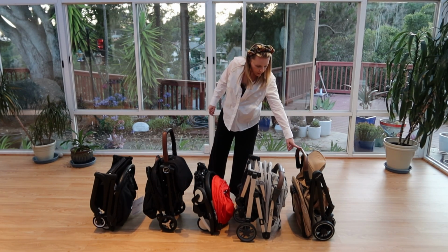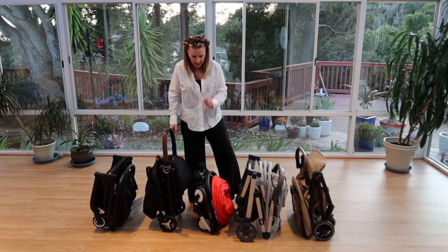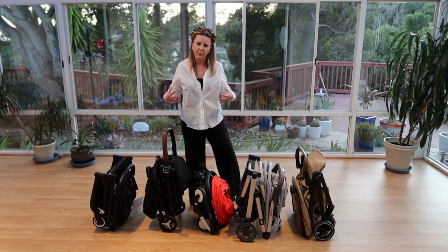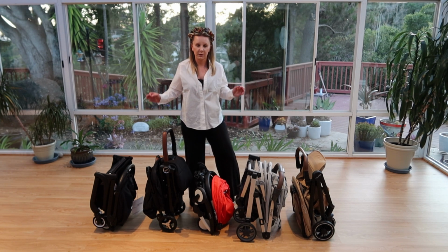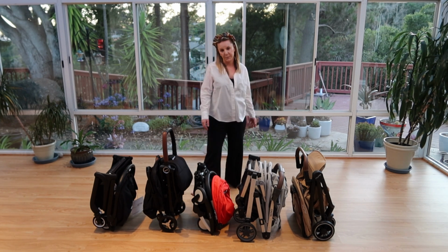The NUNA and the Silver Cross and this BabyZen will all come with sort of a dust bag to help keep it clean. Travel bags are available for all of these guys. Cup holders are available for all of these guys, all different types of accessories. But we just wanted to give you that visualization of all of them next to each other.